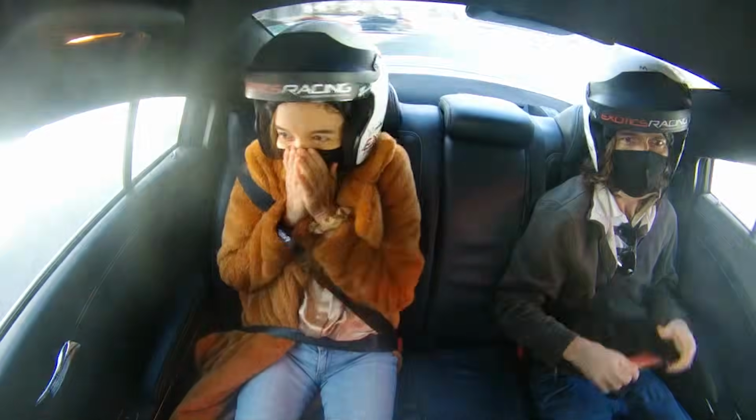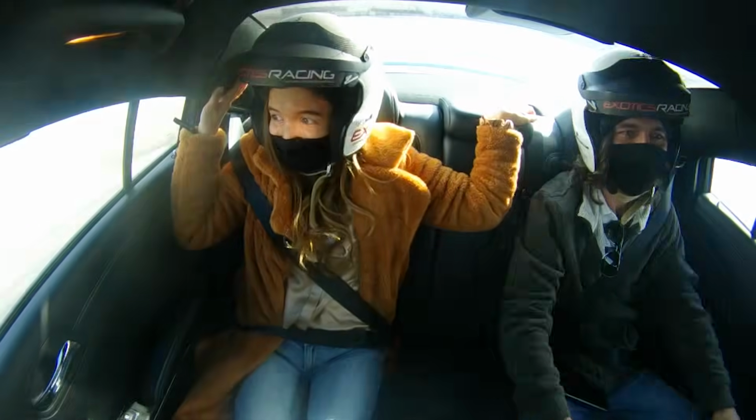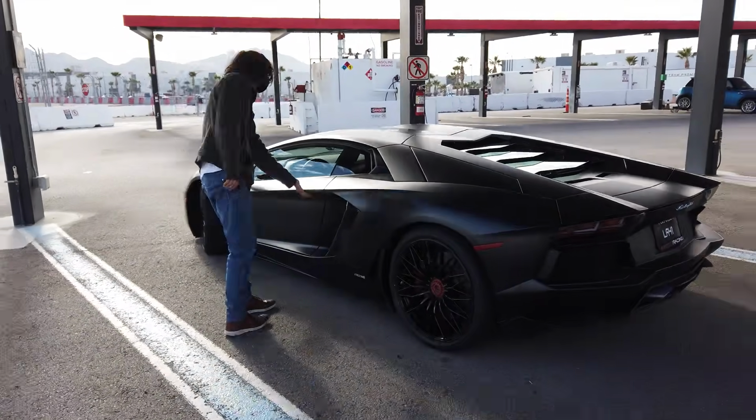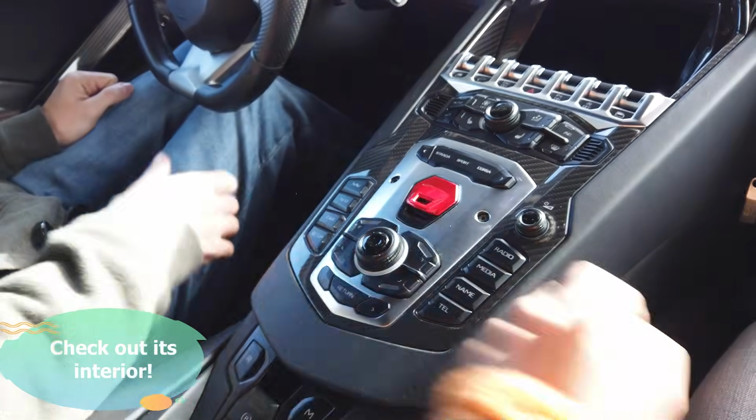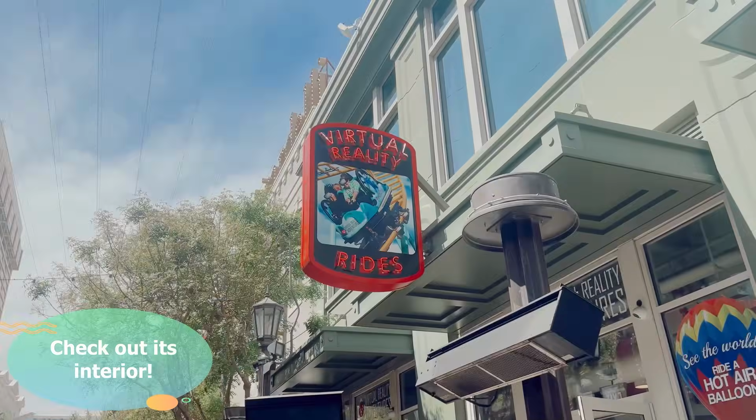I actually preferred taking the joyride so that I could just relax and have our driver show us how it's done. While the cars are not being used, you can also explore and head inside each car to see how they feel and to see its interior.